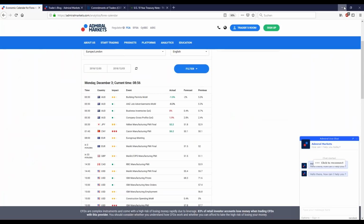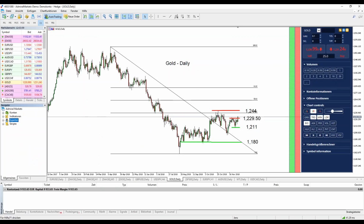Oh, I'm sorry, that's not the right one. Let's start with the chart here, and then I'll give you the link to Bloomberg in a few seconds. There was a meeting between U.S. President Trump and the President of China, Xi Jinping, and they were obviously discussing trade and the trade war.